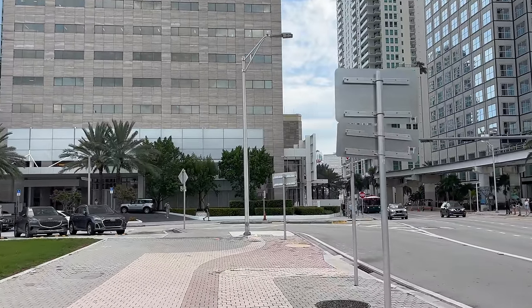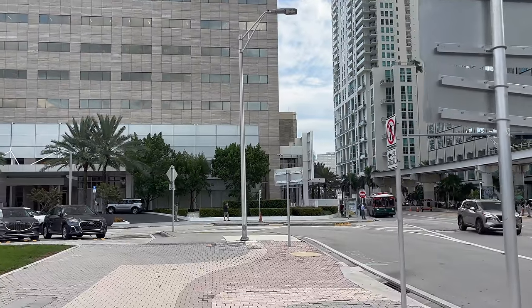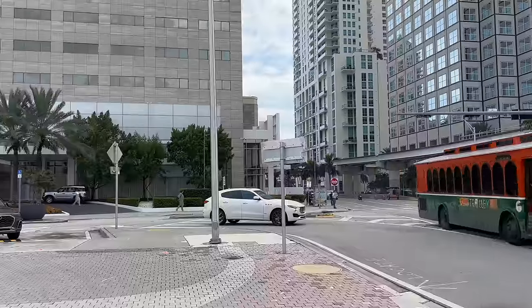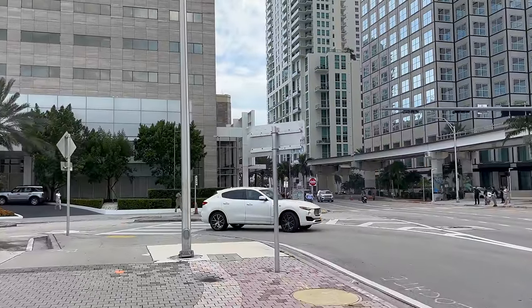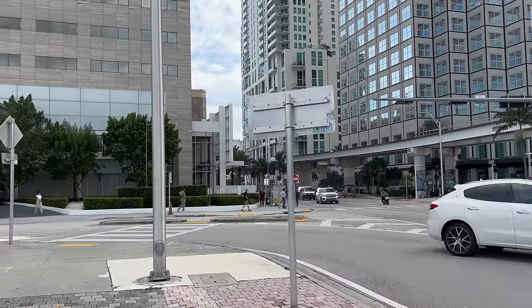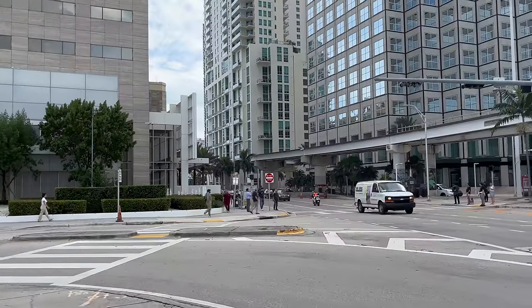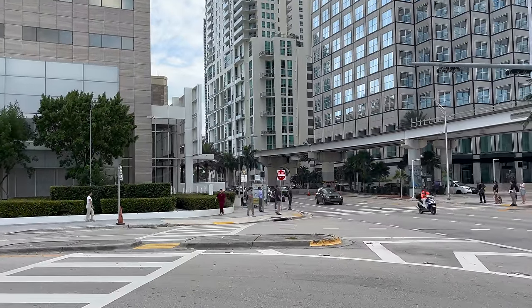We're actually getting into my favorite part of Miami right now. You're going to start to notice something. You're going to see a lot of foot traffic pick up. You're going to notice a lot of new development. It's going to look very futuristic.